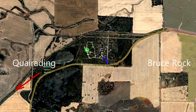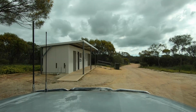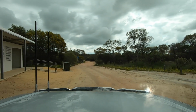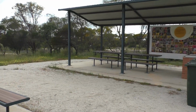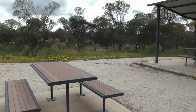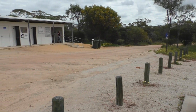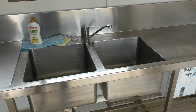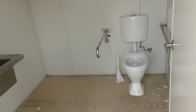The first site on our list that's actually south of the Great Eastern Highway is Kwolyin. This was once a little town site, but the only sign left today is an old church. The camp is between Bruce Rock and Kwolyin, and it's very large and easily accessible. Although it's a free site, you can make a donation in order to help cover the costs associated with maintaining the facilities. There are flushing toilets and a camp kitchen, as well as seats, tables and fire pits.